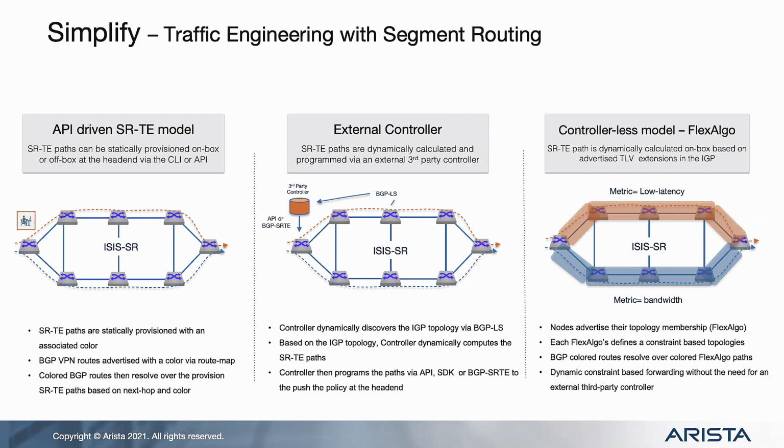You put a color on your SRTE path, and then via route map you can color any BGP route. Based on the color and the next hop of the route, it then resolves over a particular path, with the capability to deploy backup paths and different candidate paths based on whether they're available or not. If you want to go down the external controller model, the paths are now calculated dynamically. We support that type of model, where you're talking to an external controller. The controller collects the topology information via a BGP-LS neighbor with one of the nodes in the network. The controller then calculates the paths, and the paths can then be programmed onto the head end.